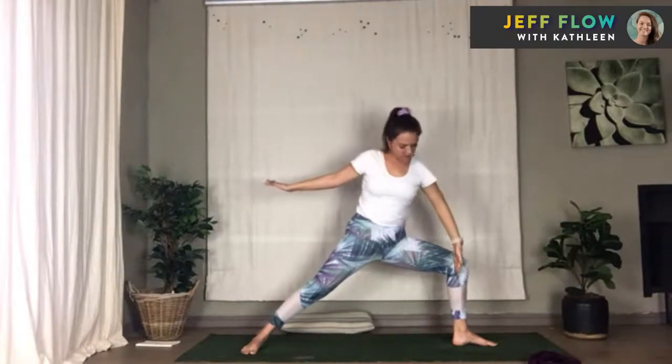Right? So vertical shin in my left leg. As much as I can, parallel thigh in my left leg. Strong active right thigh. Strong extending arms. You could look over that left arm. Take one more breath. Beautiful.